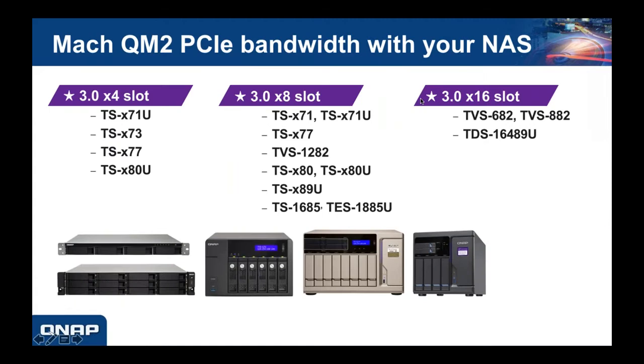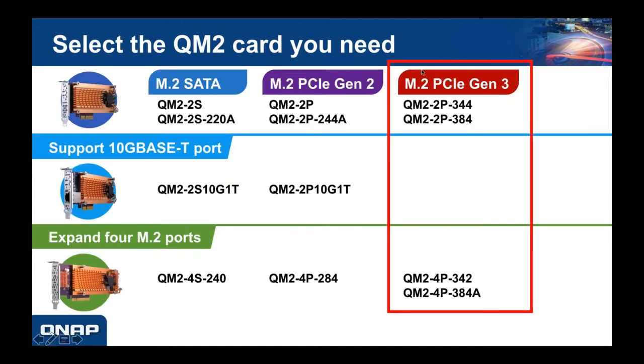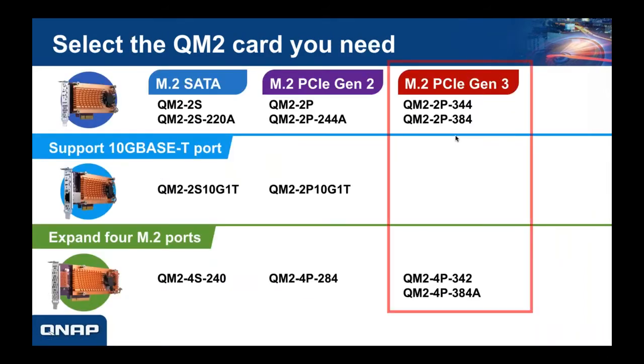So for these NAS with PCIe Gen 3, you're going to want a QM2 that is PCIe Gen 3. So I put a little box around them. So you'll want one of these 4 QM2s for these NAS. And which of the 4 will depend on the specific PCIe bandwidth and other factors like how many M.2s do you want, and it should be apparent which of these 4 once we go over the naming rule.